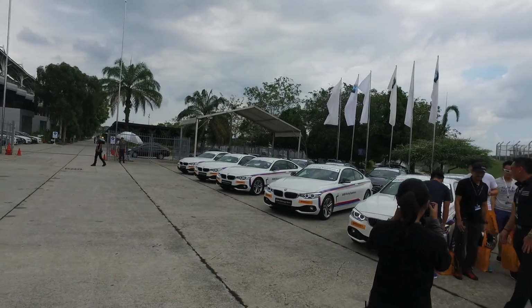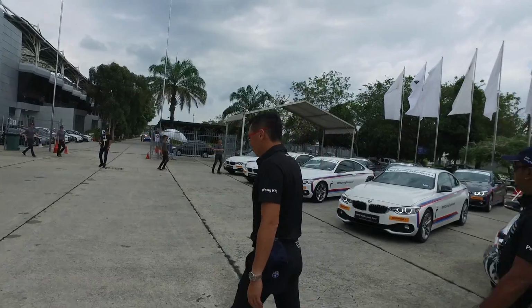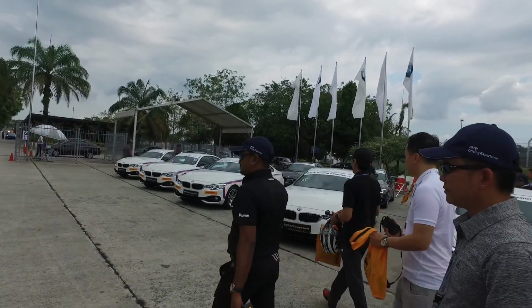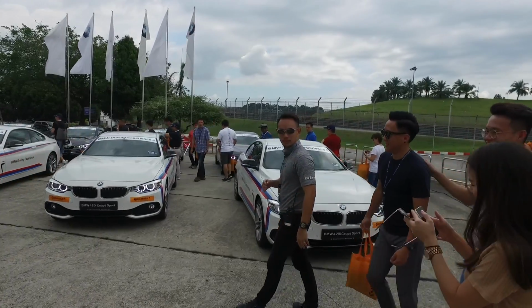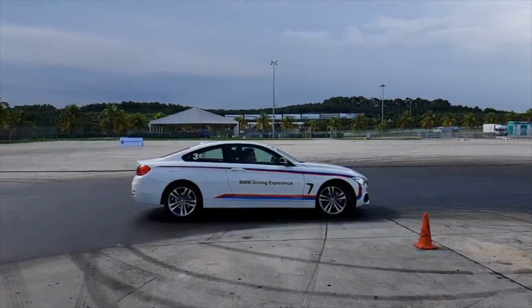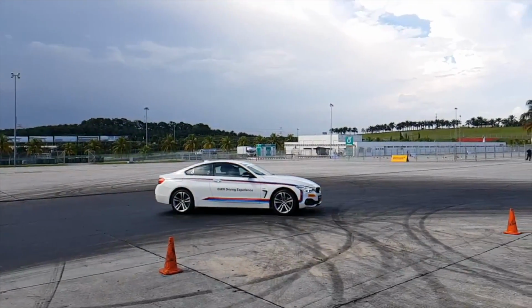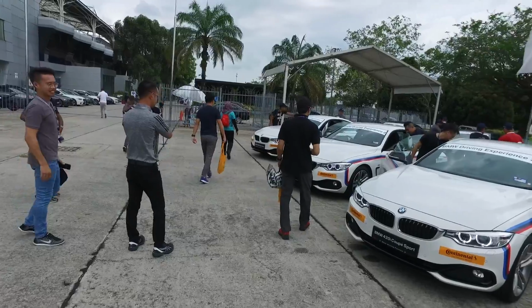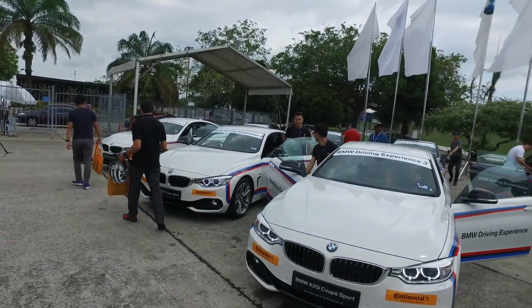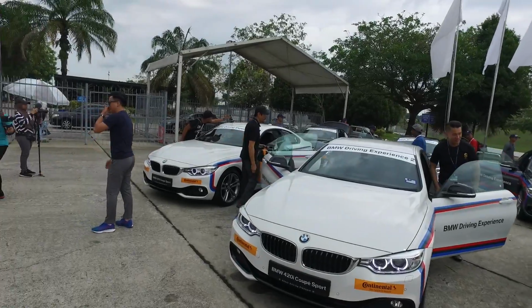It's good because BMW is the brand that started the driver training thing. Globally, they've started it for 40 years, and in Malaysia, it's the longest running driver training program. It's been 10 years that BMW has been doing this driver training program, and it's good. Batch by batch, improving the driving skills of owners, letting them know the dynamics of the cars, how good their cars can perform, and all that. So I'm excited. I get to join.